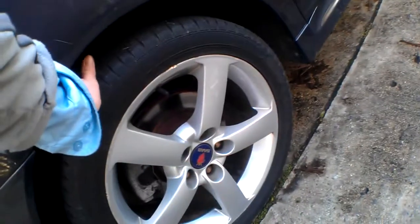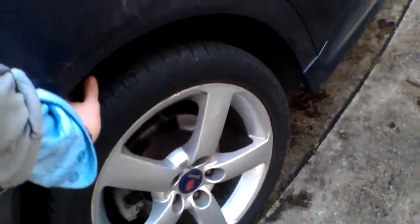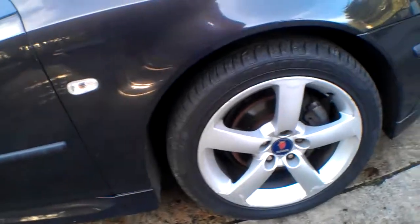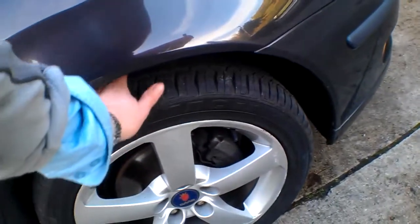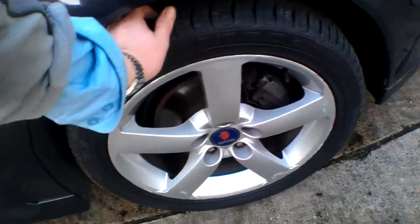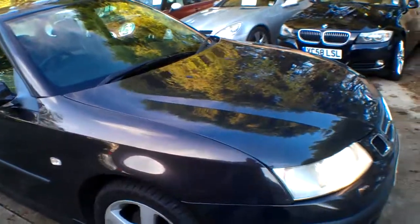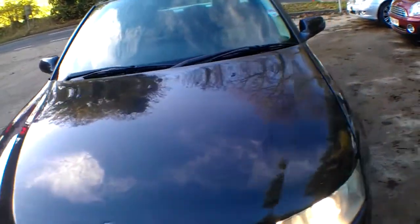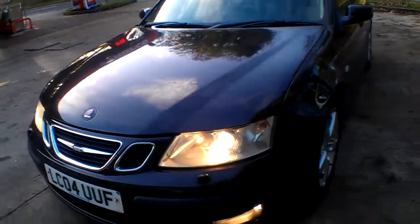What have we got here tyre wise? This is a Cooper and it's about half worn. And this one here is a Matrax FX, by the looks of it, with a light bit of curbing to the alloy, plenty of meat on the pad still, and that tyre looks practically new. Timing chain driven, no cam belt to worry about on these, so you haven't got to mess about with cam belt changes. The engine's purring over nicely.